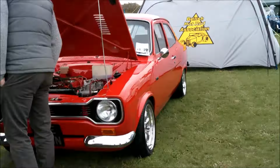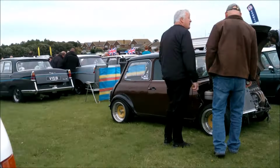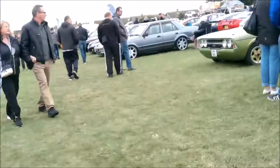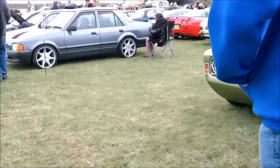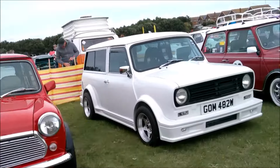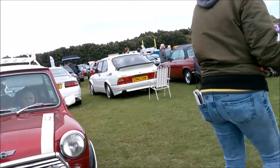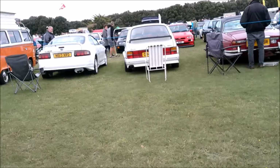British Off-Road Association. Fest, the 12th annual, but a big space there where cars are missing. Not good.